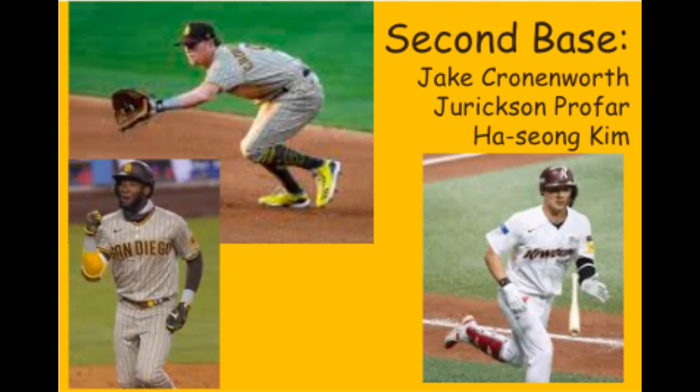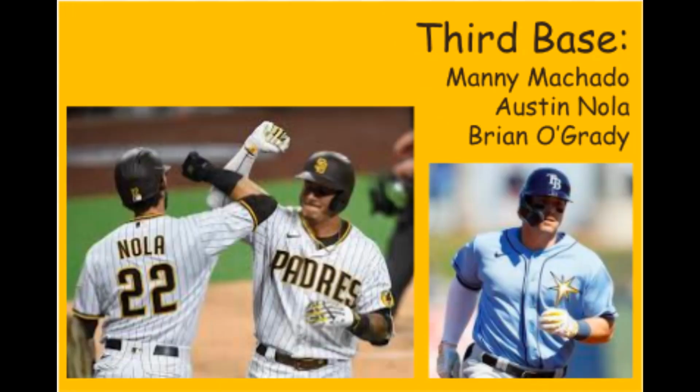And then they still have Ha-Seong Kim as the third guy for second base. So Ha-Seong Kim came over. He's going to be really good also, in my opinion. Very young, 25 years old. But I don't know how many at-bats and reps he's going to get, but they're definitely going to give him a lot of shots in spring training. At third base, you've got Manny Machado, who was in the MVP race and had a great season with the Padres, and then backing him up, you've got Austin Nola.